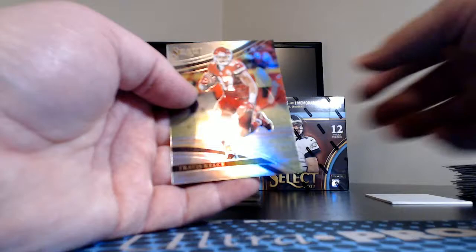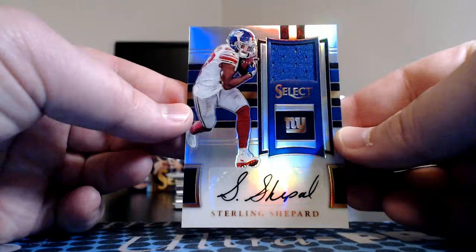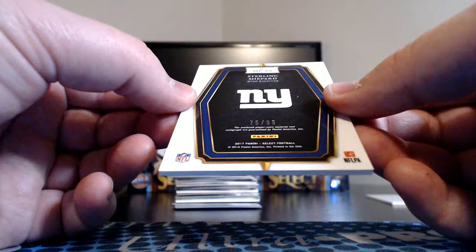Antonio Brown, tiered base. JuJu Smith-Schuster, rookie. Refractor of Travis Kelce. And Sterling Shepard. A little vet ink there. Just barely vet. Relic Auto, 75 of 99 for the Giants. A couple hits already for those Giants.